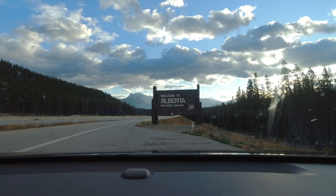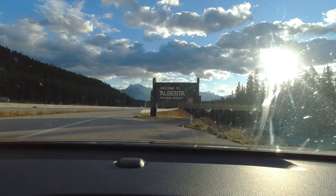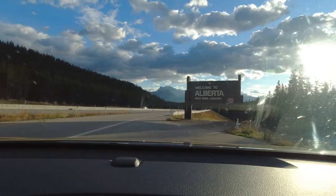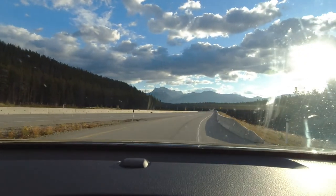Here's a chance to redo another photo at the Welcome to Alberta sign. Last night it was dark and there was a transport truck parked in front of it. Goodbye, BC. We'll stay longer next time. Off to Banff.